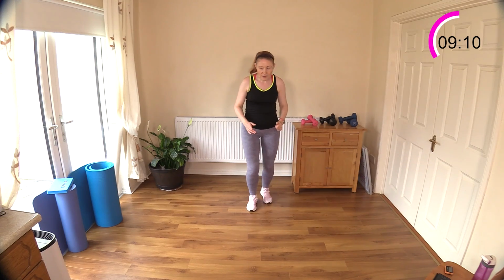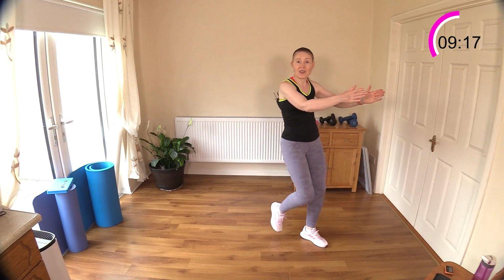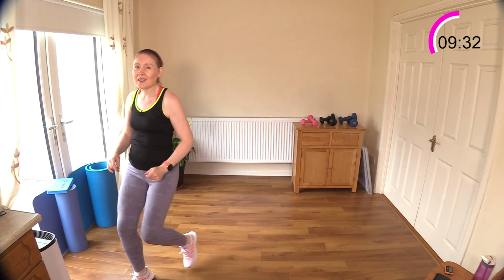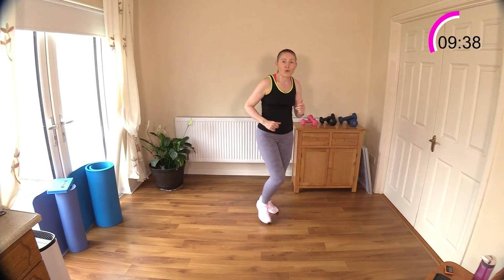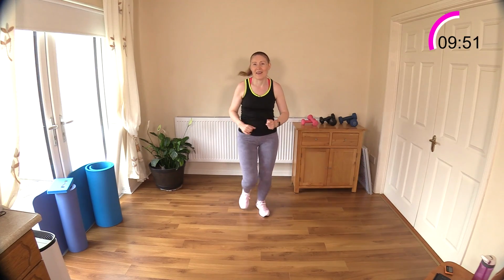Now we have a diagonal walk next. So you're going to go this direction, going to go into the middle, and then we're going to go the other direction, okay? So again, lots of steps. Good. And you can run it if you want to. Run forward, run back, center, back, other side, and back. That's it. Make sure you have your workout space nice and clear. Walk it if you don't want to do any kind of hops. That's it, good, keeping your spine straight for me. Good work. Coming up on 10 minutes already.